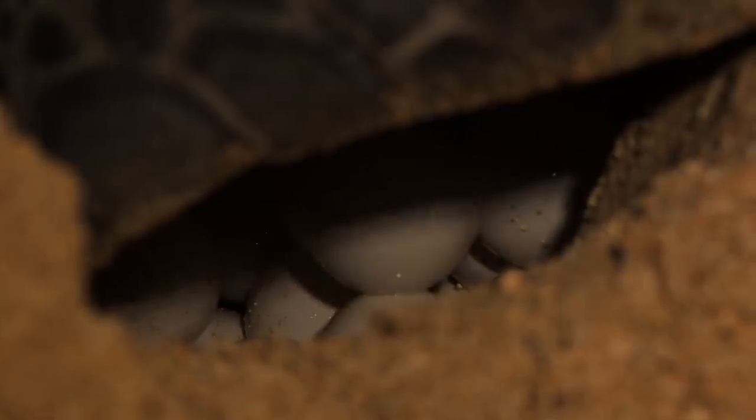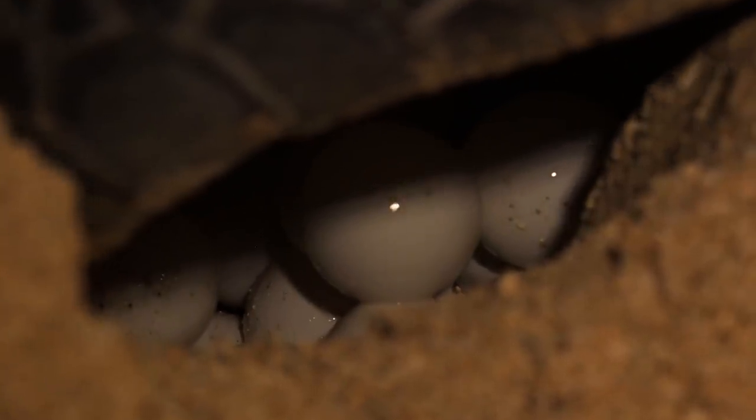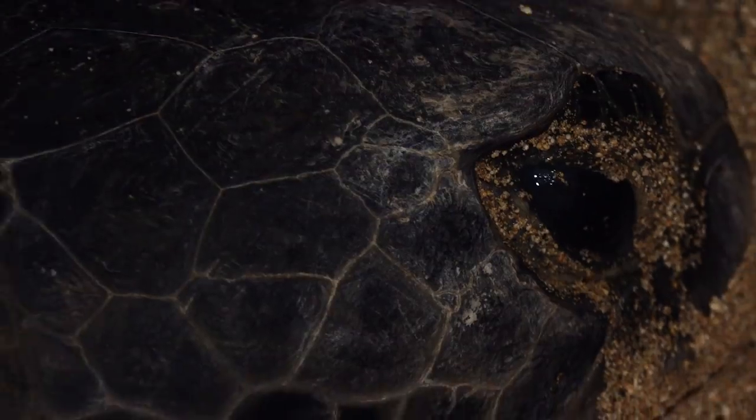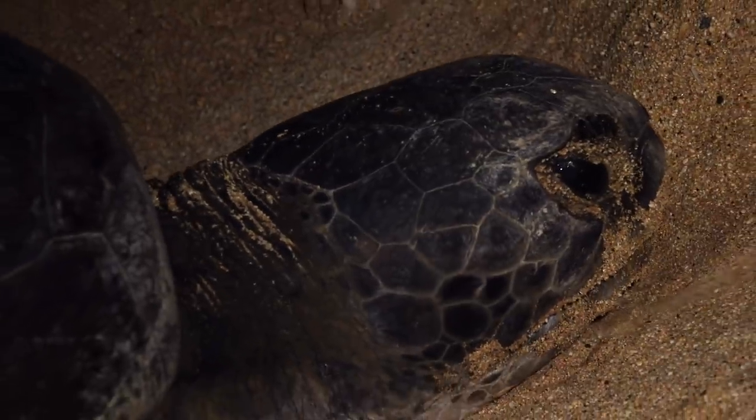It's actually started to lay already. So what's the procedure? How long does it normally take to dig the nest? The normal is digging, the whole process, taking 4 hours. 4 hours in total? Yes, in total. Wow. Amazing. That's incredible. This is an amazing place to be, lying here on the beach.